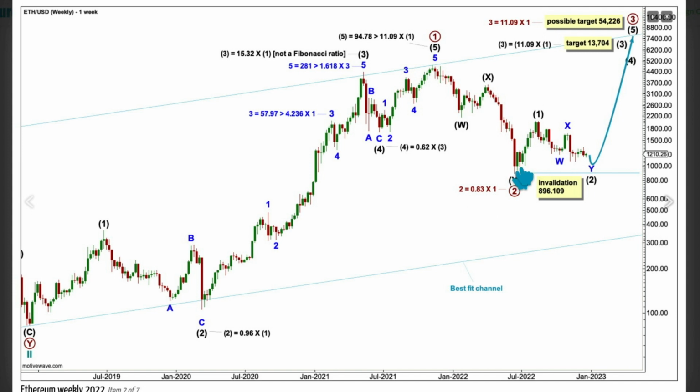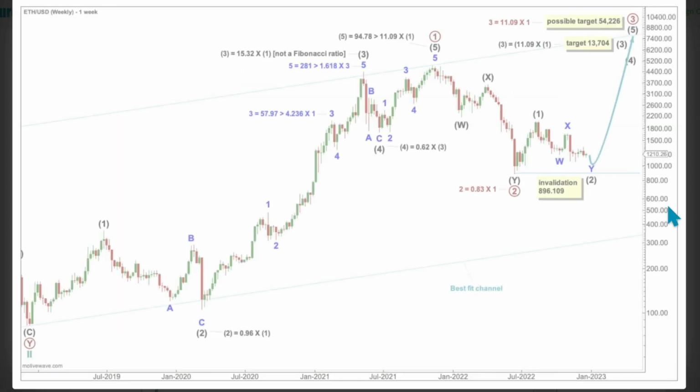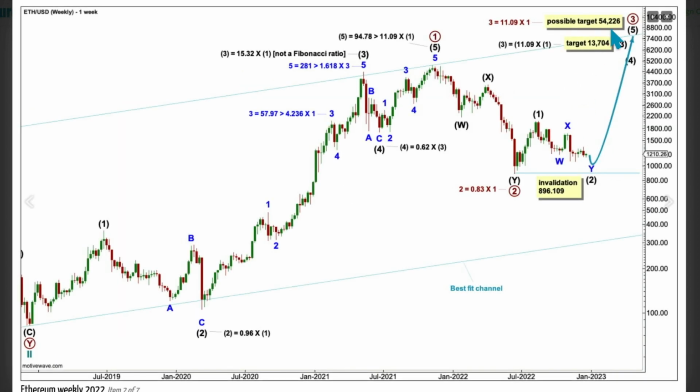If primary 2 is over there, primary 3 should have begun, and this is a possible target for primary 3. Now, just quickly going back to the monthly chart, this third wave 18.24 and this third wave 19.36. So this target is on the conservative side.